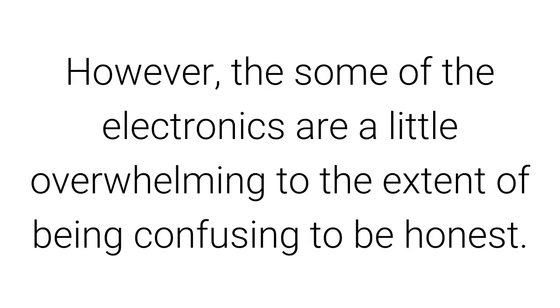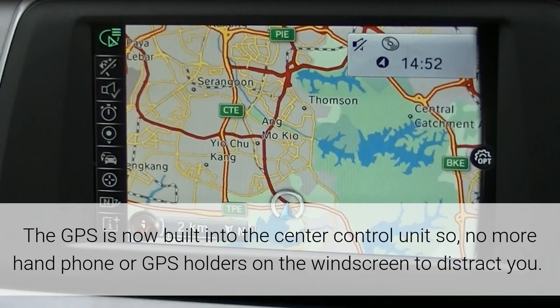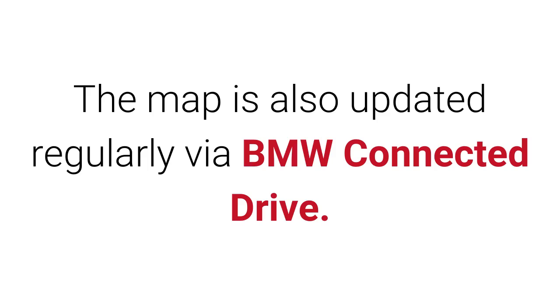However, we feel that some of the features are a little bit overwhelming to the extent of sometimes being confusing, to be honest. But anyway, the GPS is now built into the center control unit, so no more handphone or GPS holders on the windscreen to distract you. And the GPS map is also updated regularly via the BMW Connected Drive.